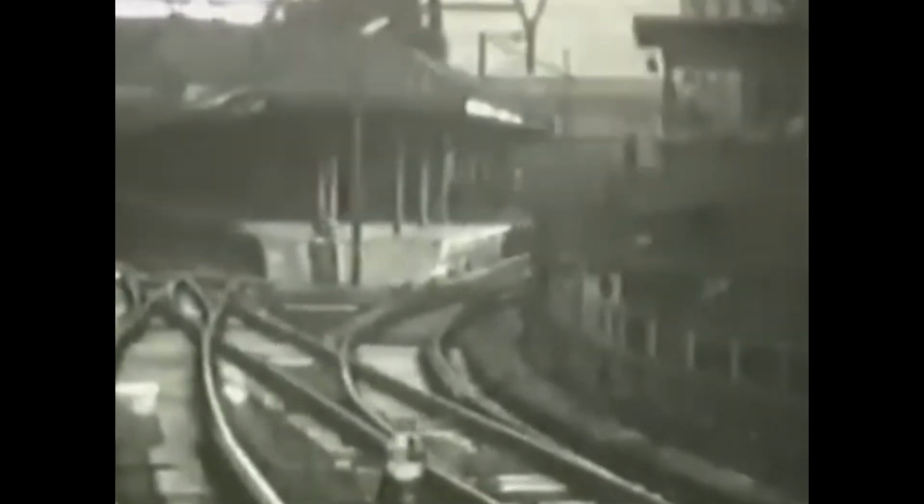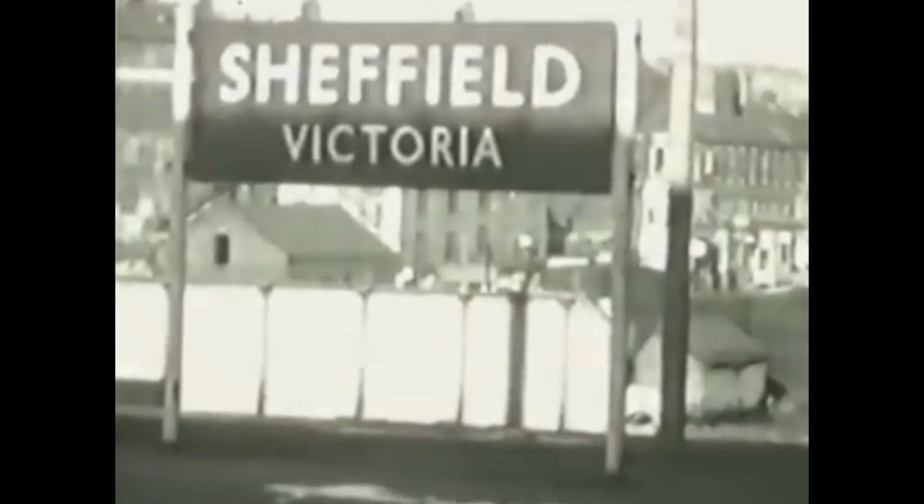He also managed to collect some fine shots of the island platform buildings, which became superfluous with the cessation of passenger traffic. Sheffield Victoria, and the last day in service for one of the city's two major stations, its raison d'etre vanishing along with the passenger service over Woodhead.